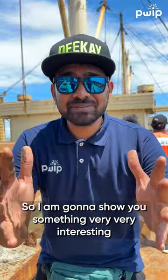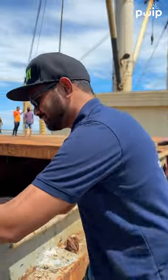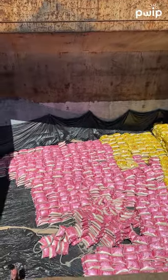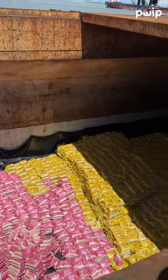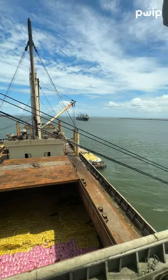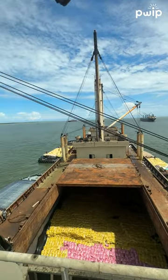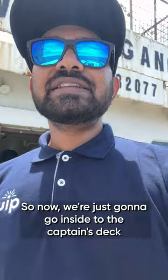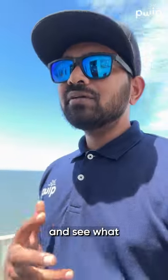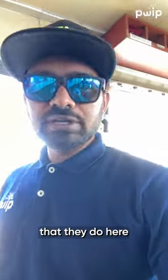So I'm going to show you something very, very interesting, and then you just have to dive in. Come, let's dive in. Look at the amount of bags. Look at this, massive, massive things. Now, we're just going to go inside the captain's deck and see what are the things that they do here.